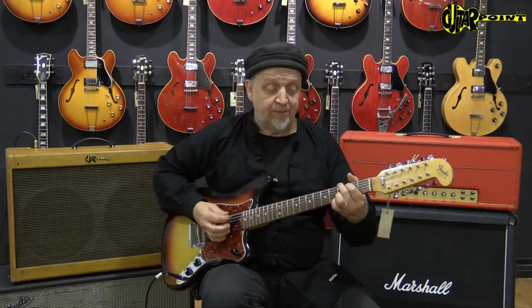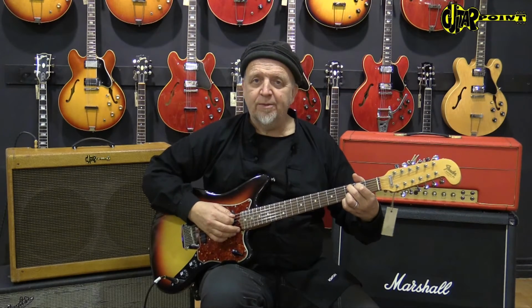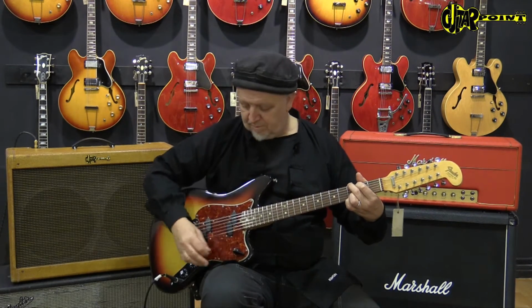And this Fender is much more comfortable to play. It's a little wider fingerboard. And it has a very nice sound.